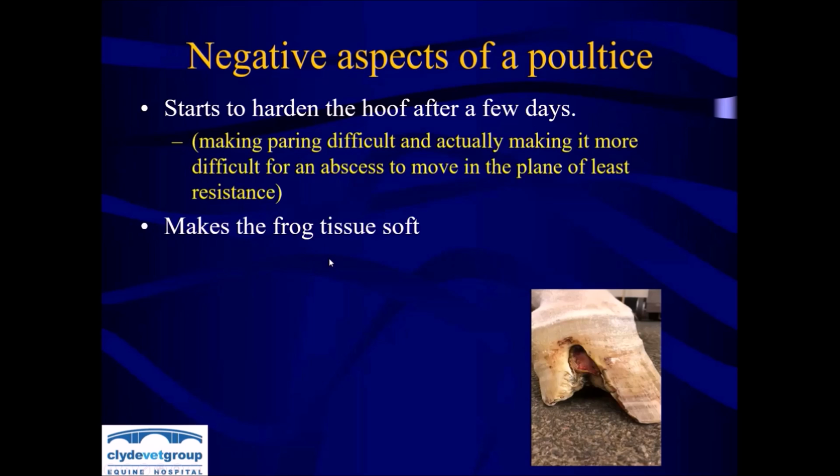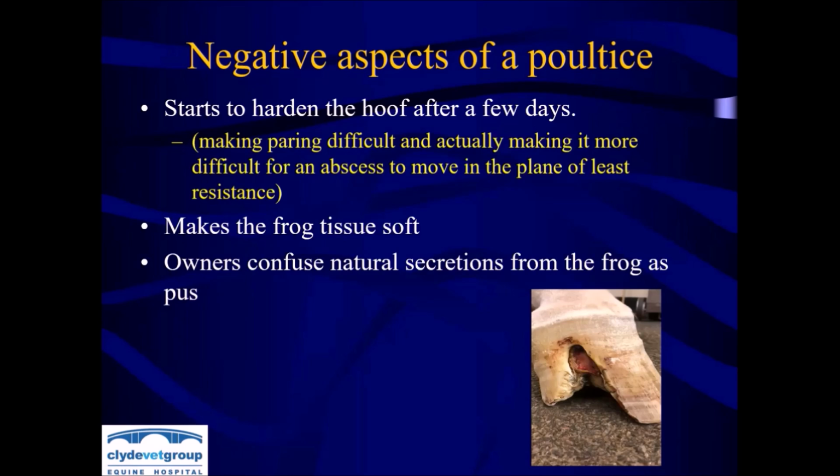It makes the frog tissue often very soft, and the natural secretions from the frog, those of you who've used the poultice will see that you get the black discoloured secretions in the cleft of the frog. They can confuse owners that that is actually pus material when it's just the natural secretion. So it's made worse by the frog being made soft.